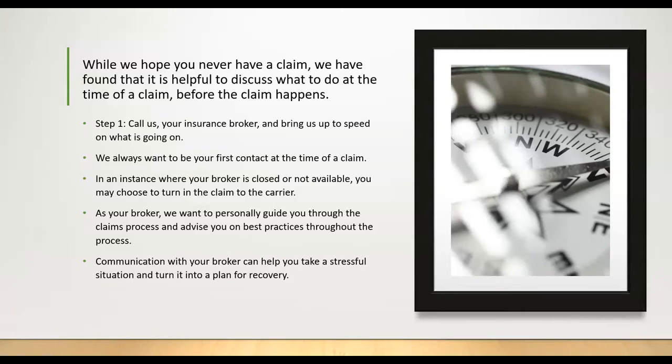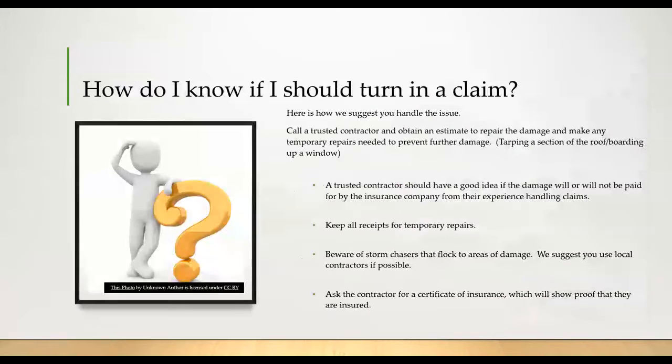Step one, call us, your insurance broker, and bring us up to speed on what's going on. We always want to be your first contact at the time of a claim. In an instance where your broker is closed or not available, you may choose to turn that claim in directly to the carrier. However, as your broker, we want to personally guide you through the claims process and advise you on best practices throughout that process. Communication with your broker can help you take a very stressful situation and turn it into a plan for recovery.